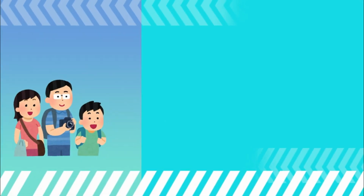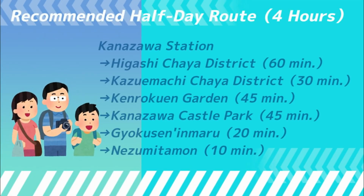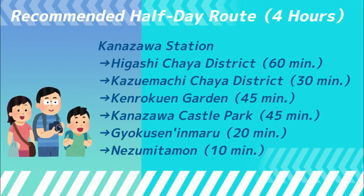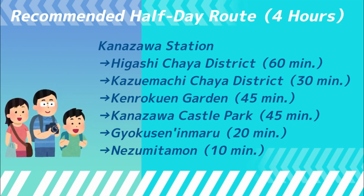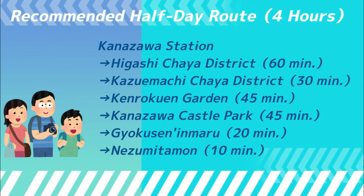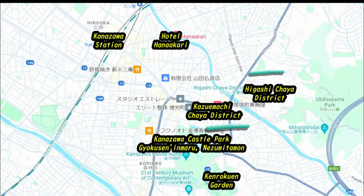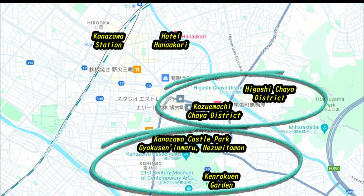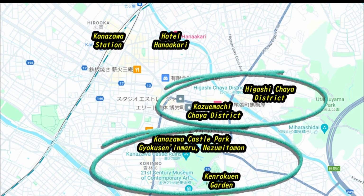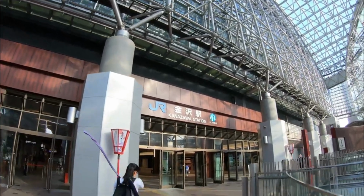First, let's take a look at the route I am going to introduce. This route departs from Kanazawa Station, and takes you around Kanazawa's main tourist spots in about 4 hours. If you know the time to sightsee and the time to travel to the next sightseeing spot, it will be easier to plan your trip, so I will also tell you the approximate time. The time for sightseeing varies from person to person, so please use this as a guide. There are 6 sightseeing spots listed here, but they are all close to each other, so it actually feels like you're visiting 2 areas. This is Kanazawa Station.